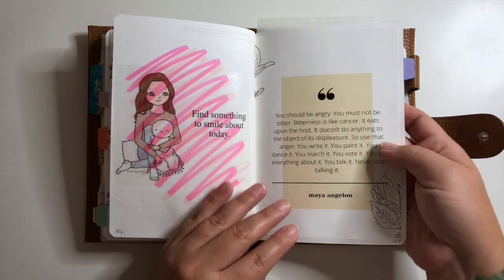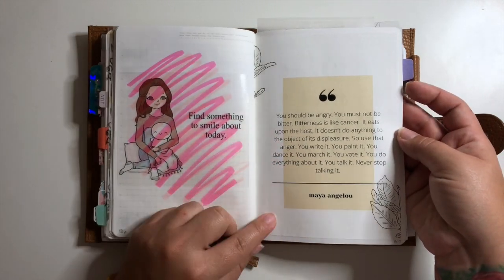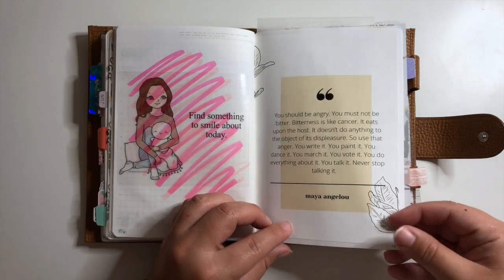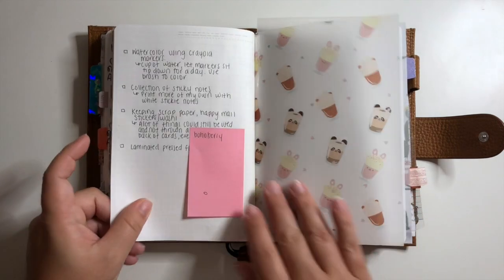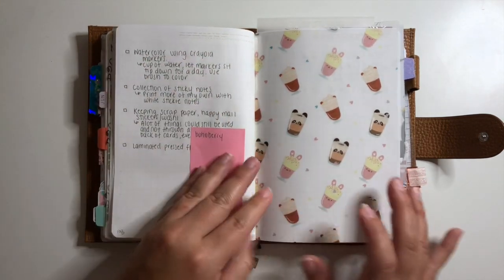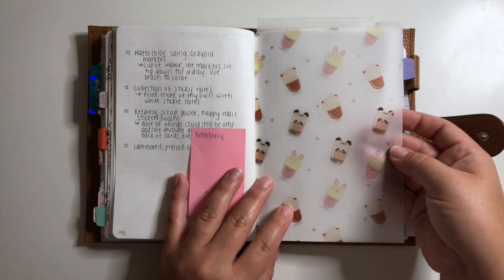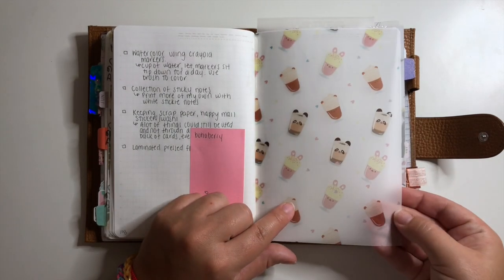Then this one is another freebie that I got from the Minimal Planner Facebook group, and I printed it on Tomoe River paper just because I wanted it to be a little thinner and sit nicely on the paper. Just some notes that I took from a YouTube video. I have this vellum that I got from Happy Scrappy. I think this is one that I printed.